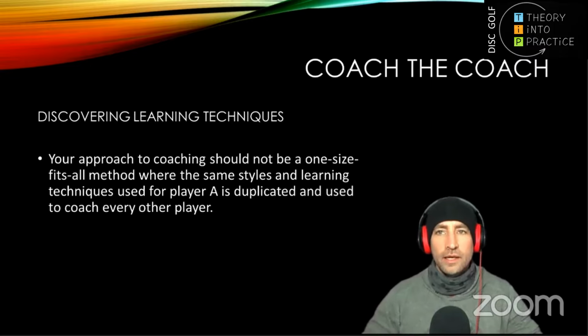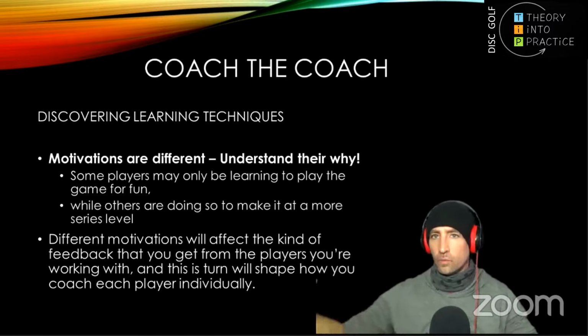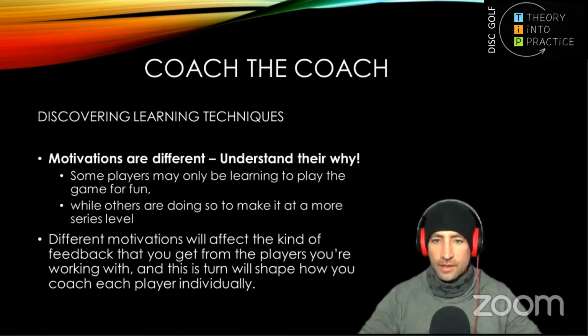So we need to understand our athlete motivations or our learner motivations. It says right on the slide there, motivations are different, and we need to understand the why. We need to understand the why of the learner. This is hugely important for contributing to that one size fits all learning mentality, and how it doesn't really work that way, right?